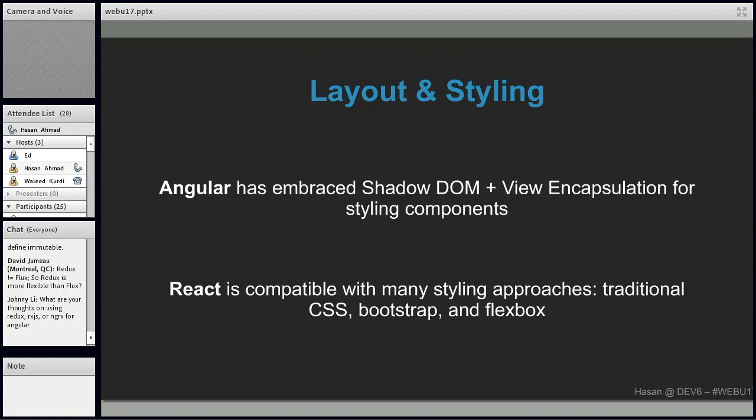So some of the Angular specific things in this context, other than just traditional web styling and layout issues: Angular is pushing towards the use of Shadow DOM and view encapsulation. I'll explain a little bit more about what that means. React, like in the other topics before, there isn't one answer for how you deal with these kinds of things. There's a lot of different styling and layout solutions for React components. So we'll go into a few different options that come up with React. We can compare what the output is.